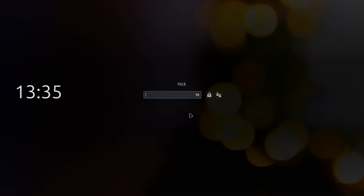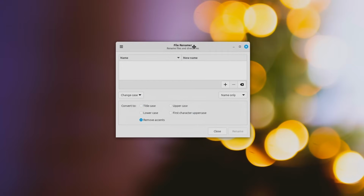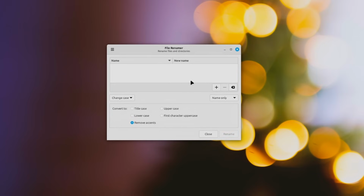Finally, the bulk renaming tool now lets you remove accents from the file name. So if you're not a French person like me and you don't have accents in all the words that you're trying to type, then you can just make sure that all of these go away and you don't have any encoding problems anywhere. That's just a little quality of life improvement here.